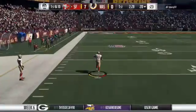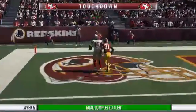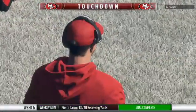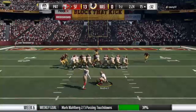Caught left side, Garcon. He's at the 30. Past the 20. Touchdown, 49ers. Pierre Garcon, his first touchdown on the year. And the 49ers are able to strike quickly for 6.